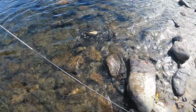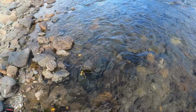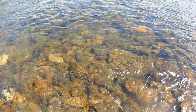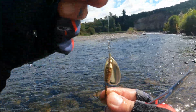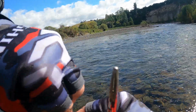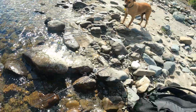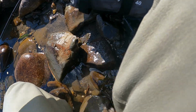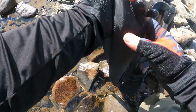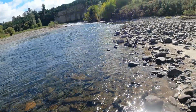Now she decides to make some runs. Here she goes. Two rainbows, all on this nice spinner. There's now a bit bent, so we want to make sure. Two rainbows, one brown, and this incredible, beautiful setting.